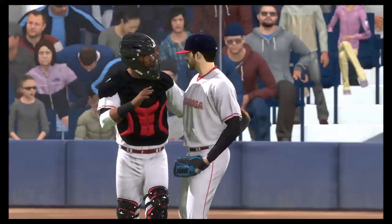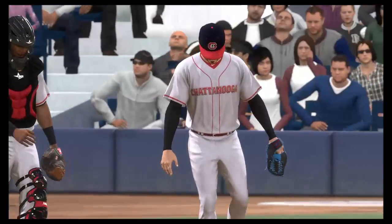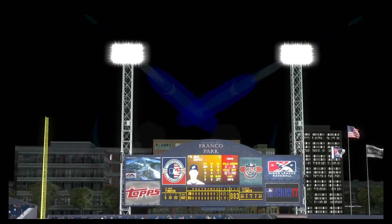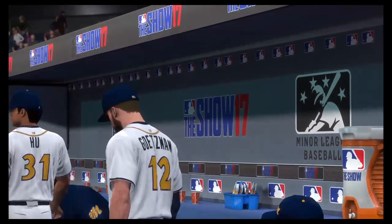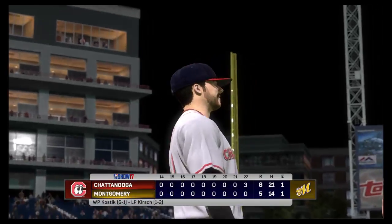Man, I thought this game was never going to end, but it did. And anytime you can win a marathon game like that, it feels awfully good. 8-5 tonight. Chattanooga cash in with 21 hits en route to victory. Jake Comstock gets the win in relief, his 6th of the season.